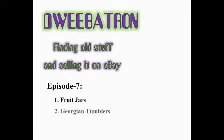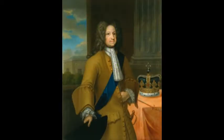Let's talk for a bit about Georgian tumblers. Logically, you would think that a Georgian tumbler would be a tumbler made during the Georgian period, which was from 1714 to 1837, when a bunch of different Georges were ruling over England. But that is not the case. You've probably seen a Georgian tumbler before.